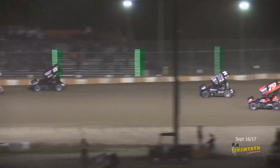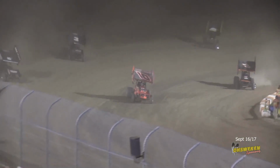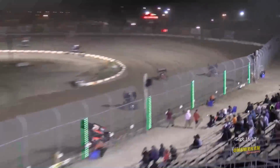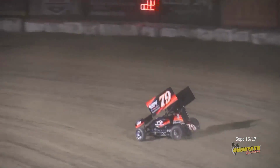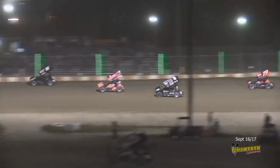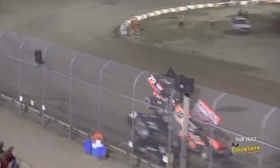Here goes Thomas in the 79. The top 3 right together as they race through turn 3. This is what we love about the Canadian Sprintcar Nationals. Look at Jordan Thomas as he slips off corner 4. He was on the inside of Macedo momentarily, who now is trying to get to the inside of Hafertepe. Oh, Jared Horseman was beginning to catch them, but then he went high in corner number 2, lost some ground as the top 3 continue to duke it out.